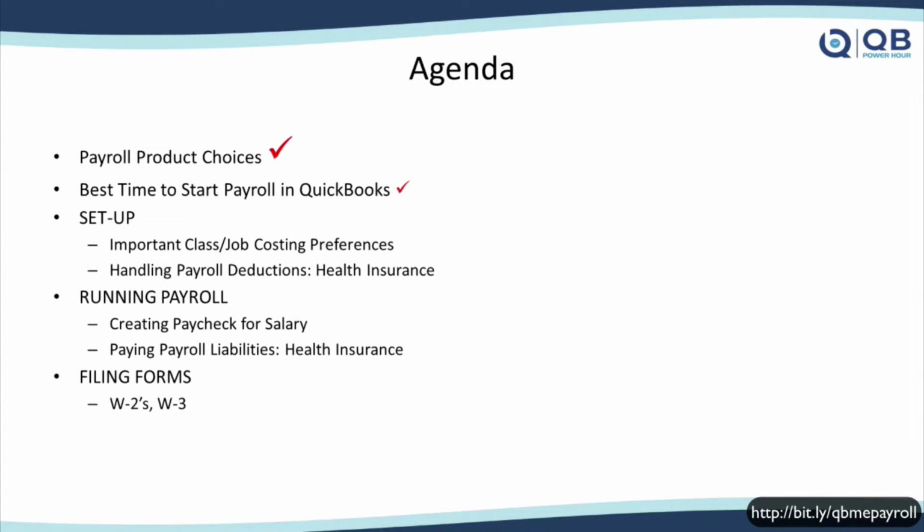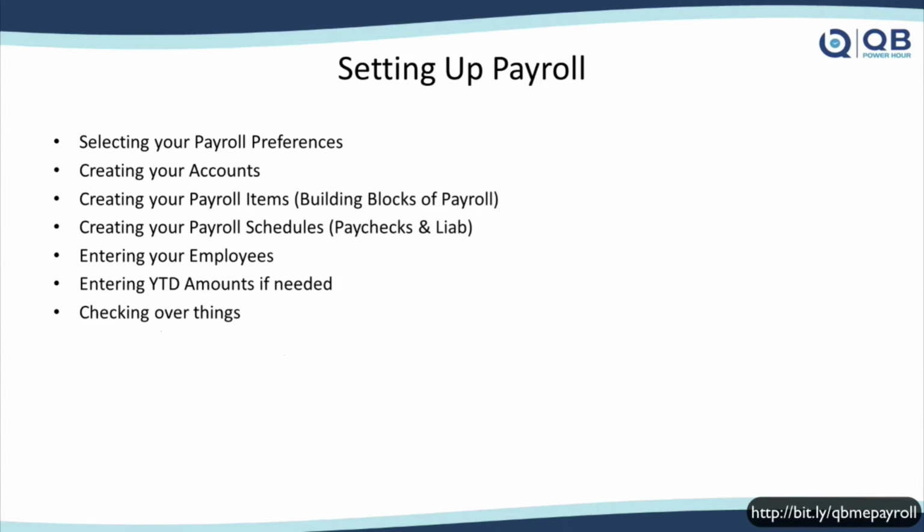So as far as setting up goes, the process of setting up payroll in QuickBooks is quite a voluminous one. Now, that's one of the reasons why we have the training product, because it helps guide you through the process. There's that payroll setup interview QuickBooks Desktop has, but still, there's a lot that goes into it. So for those of you that are kind of brand new, you don't know much about this, I thought I would just kind of lay it out for you.